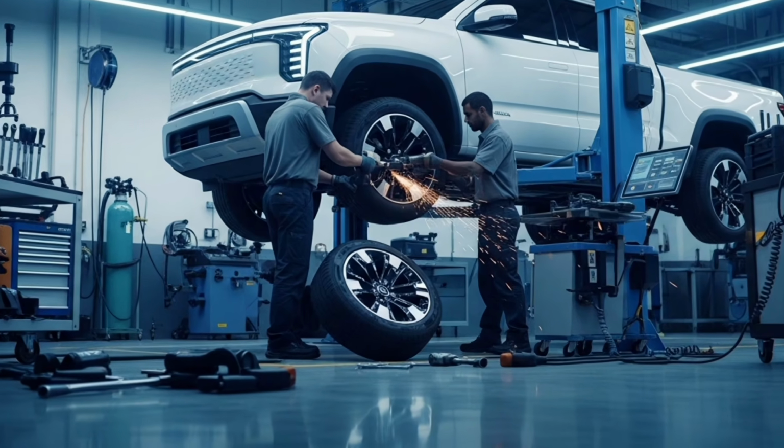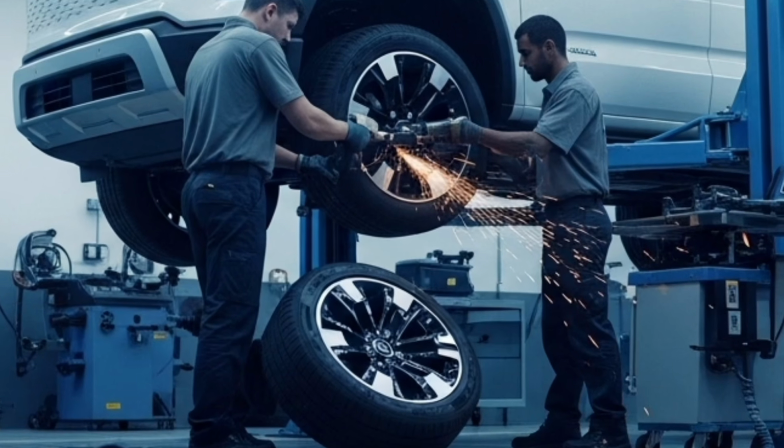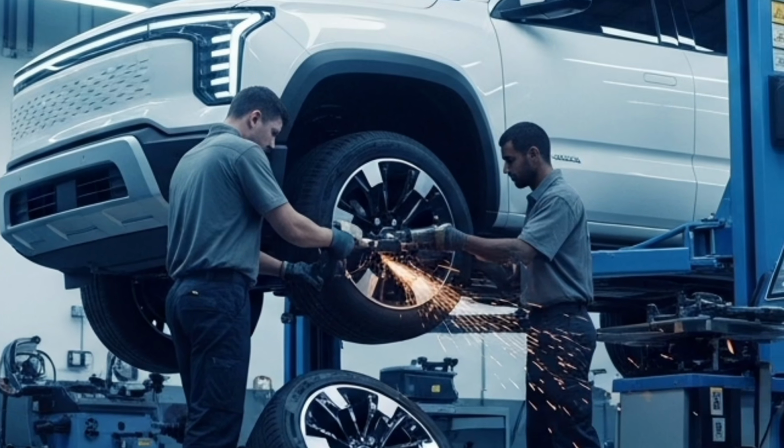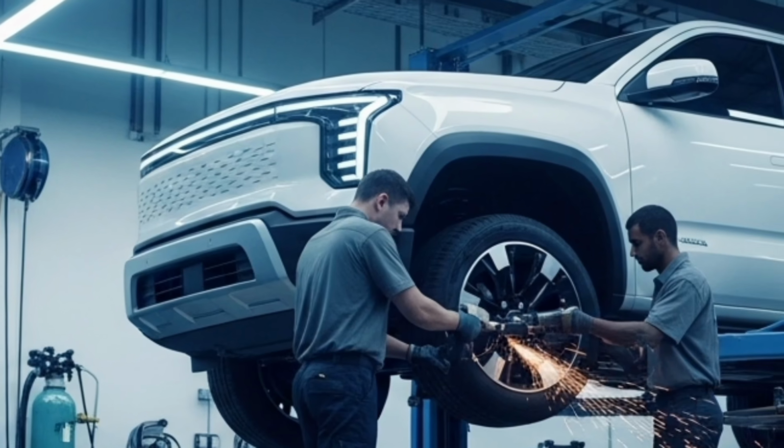Scene 3: interior detailing. Inside the cabin, the story continues. The interior is futuristic yet welcoming. Leather seats with red stitching catch the light, while ambient LED lighting gives a soft glow.